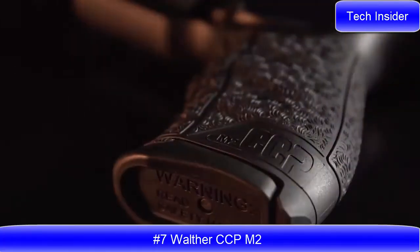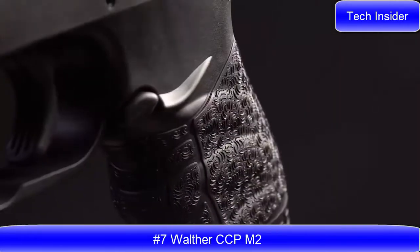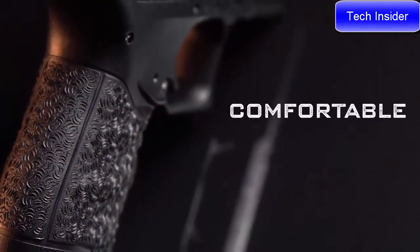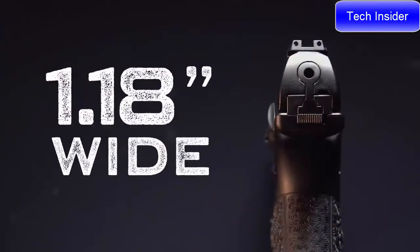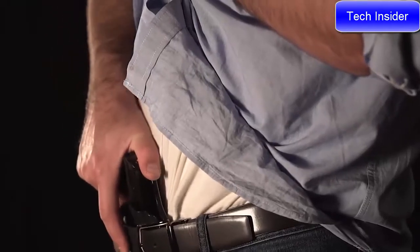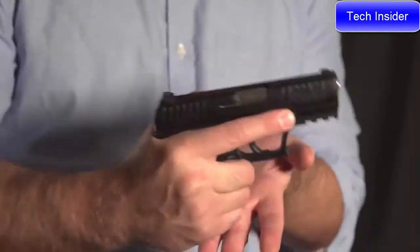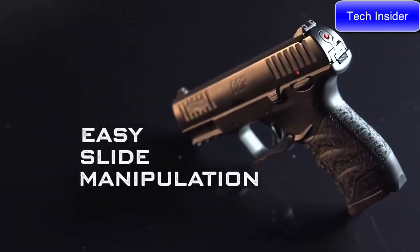CCP M2. Featuring the signature Walther ergonomics and a non-slip cross-directional grip texture to provide a comfortable yet positive grip. The CCP M2 measures just over 1 inch in width, allowing it to easily be concealed, no matter the situation. The soft coil technology uses expended gases from the round fired to reduce recoil. This technology allows the slide to be manipulated easier than other 9mm handguns.